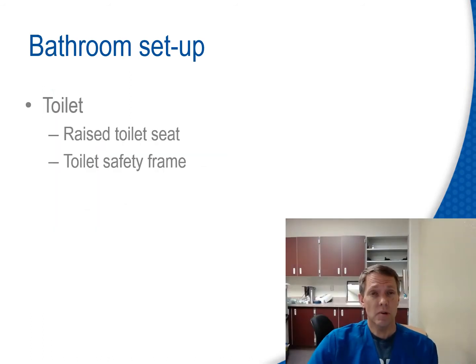The specific spot in the house is going to be the bathroom and the toilet. It is the lowest seat in the house at about 15 to 16 inches off the floor. So if you are having a hip replacement, that is too low to sit on. A standard toilet at that height is too low for the vast majority of people. Unless you're well under 5 feet, you're likely going to need to get a raised toilet seat.